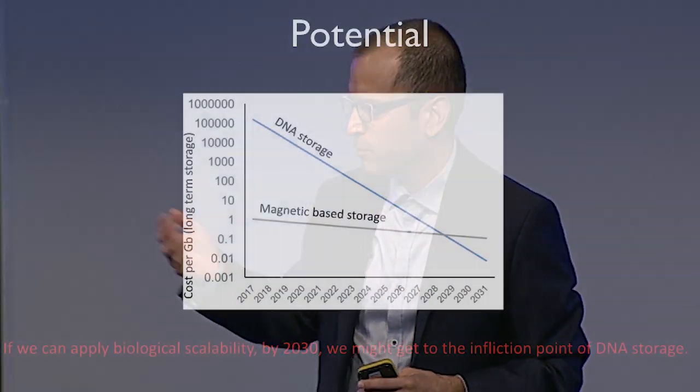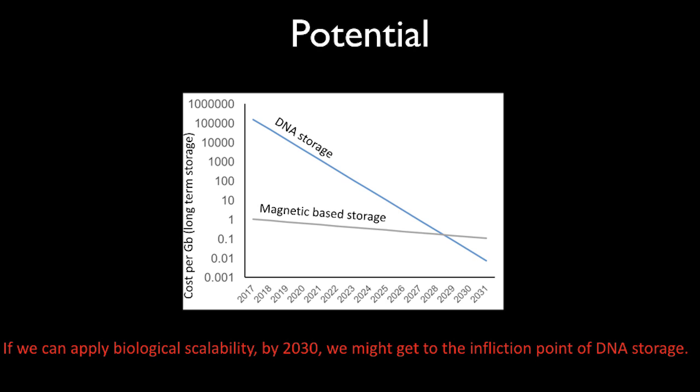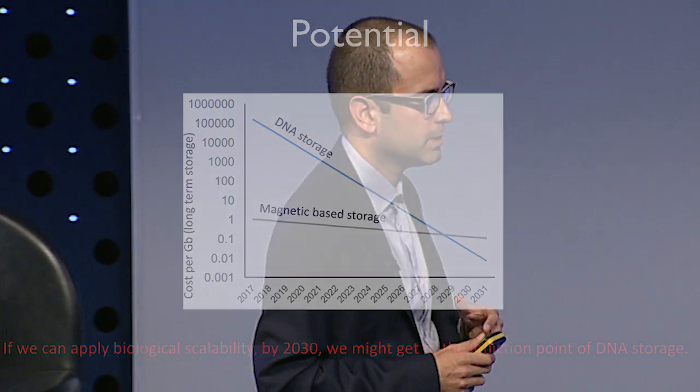Now, I was asked to make a bold prediction, so here is my bold prediction slide. What is the potential of DNA storage? I want to emphasize there are still challenges. This technology is very costly, mainly because DNA synthesis costs quite a lot of money. In our experiments, all this information cost us $7,000, and we encoded about 2 megabytes of information. So it's still not there yet for commercial use, of course.